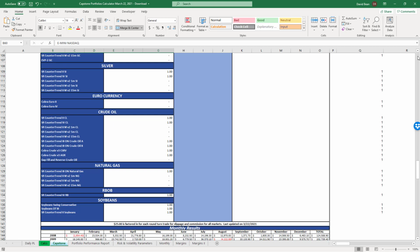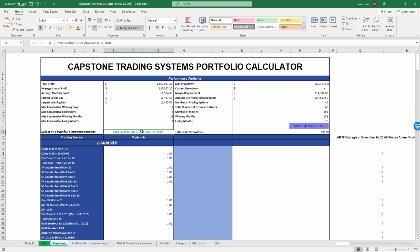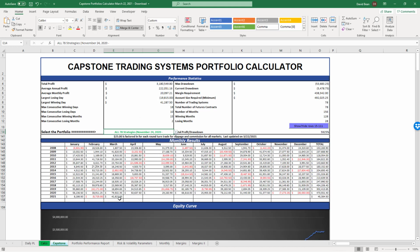Before, we've had some different groupings of these based on types of strategies instead of type of market. I chose to put these in order by market now, and here are the results for the 200K portfolio. I'm going to collapse this list. You can hide the list of strategies, and then we're going to go over all the portfolios. The all 78 strategy portfolio is up 42K on the month.